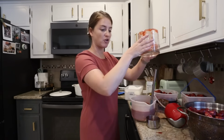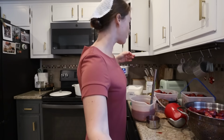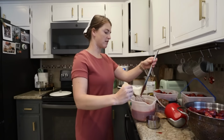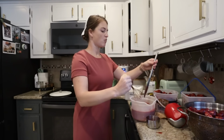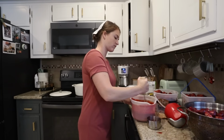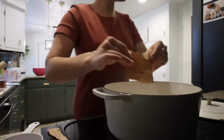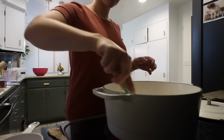We actually were running out of our jam this year, so I thought a triple batch should definitely be enough. And I'm already making way too many dishes dirty. Pectin and water. Gotta boil that during the whole time.